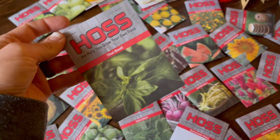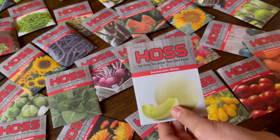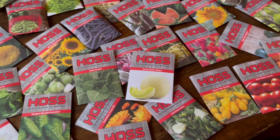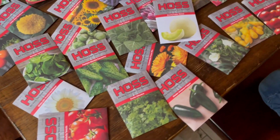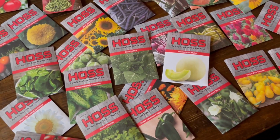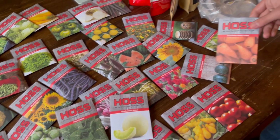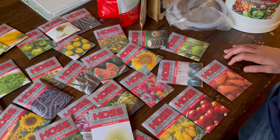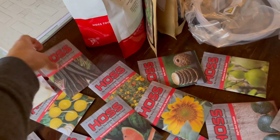Pretty excited for the melon. You're like a melon guy, huh? Yep. And then some type of cilantro. For salsa? Heck yeah. And these are some pretty fat carrots. I like those. And then the black nebula carrots. I've never seen a black carrot before, so those will be unique. Yeah, that's cool.